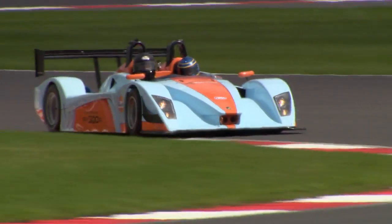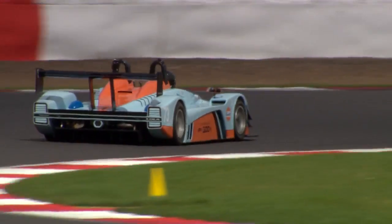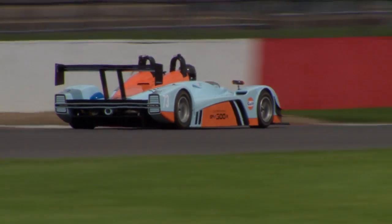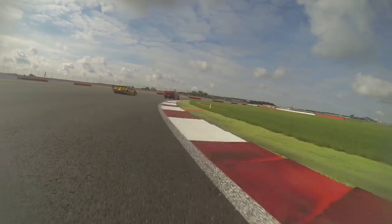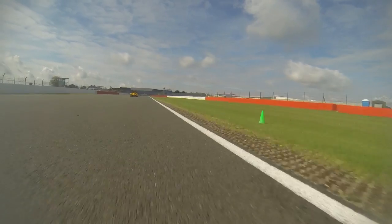Having reviewed the footage and identified the areas where he needs to improve, Jonathan heads back out onto the circuit. It's now time to put the theory to the test. It felt a lot quicker. It felt as though I was carrying a lot more speed, particularly into Stowe, through Becketts, Maggotts and through Chapel, which are important corners because they lead onto the Hangar Straight, and certainly from the gear shift it looks as though we were quicker at the end of the Hangar Straight than we have been this morning.